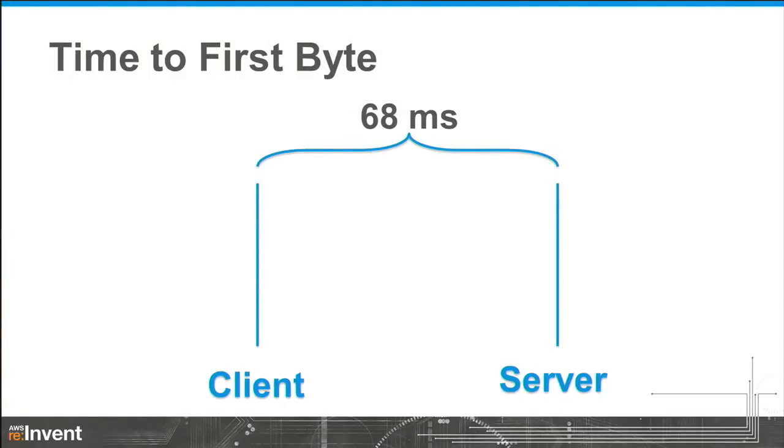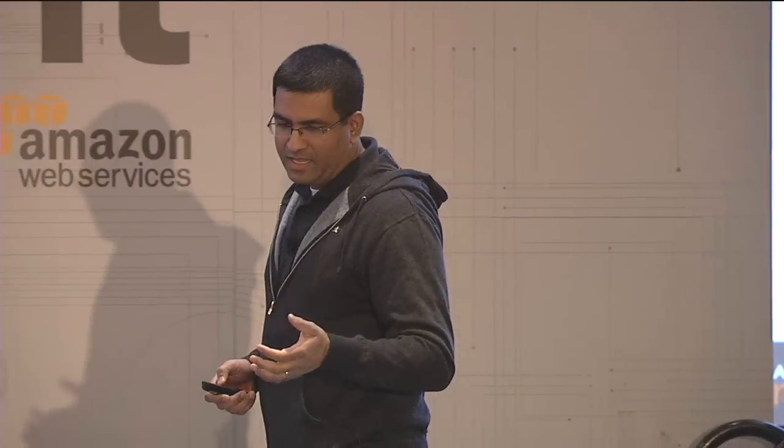So that's good news. But what does this mean in terms of downloading an object? This is just one round trip to that server and back to the client. So let's look at downloading an actual file and how many round trips may need to happen. At the very beginning, the client makes a connection to the server, and a TCP connection is established first. There's a SYN sent to the server, and then the server responds back with a SYN ACK. So that's one round trip. That takes 68 milliseconds in this example.